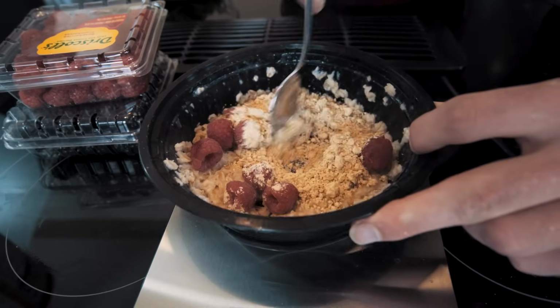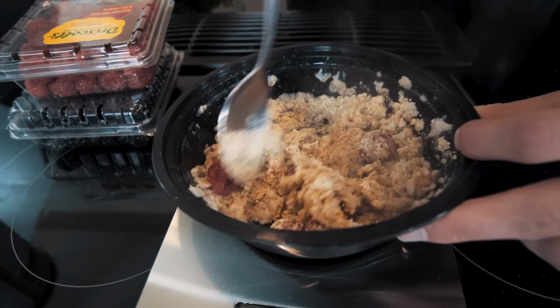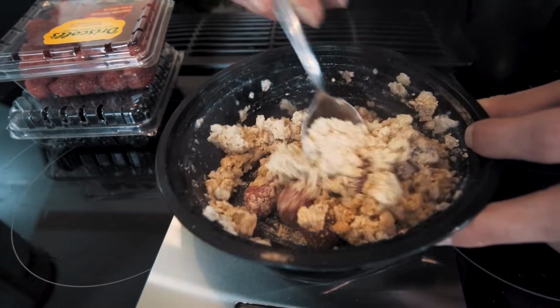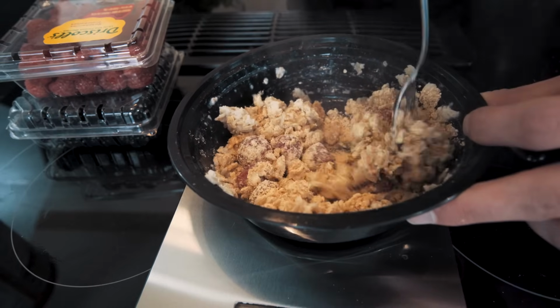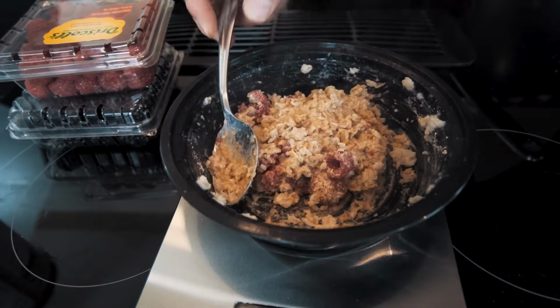And then now you just go in and mix it all up. Some people might be turned off by the berries mixed with the peanut powder, but I'm telling you, it actually tastes really good. And if you want to, you don't have to combine them this way. You can eat your berries separate or even put them at a different meal in this program if you would like. And boom, there we go. Half of the meal's done.